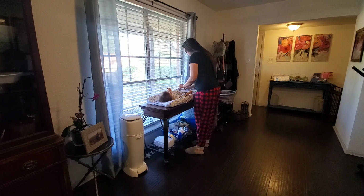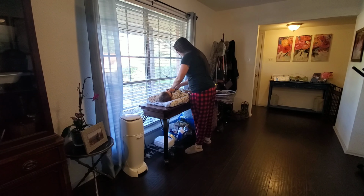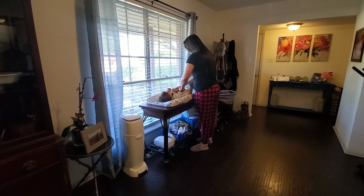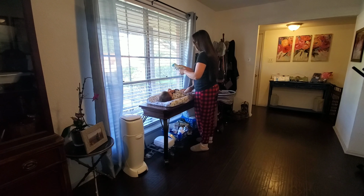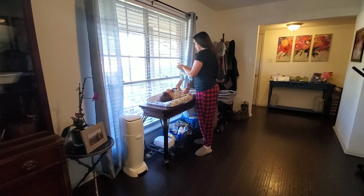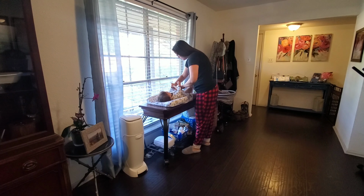Right now, I'm gonna go ahead and change Jacob's diaper before I make his first bottle of the morning for him. So today, Jacob is doing really well. As you can see, he is not squirming around that much on his bed, but lately, he has been squirming a lot. I don't know what has gotten into him, I guess because he is getting bigger and more mobile on his own, but today, thank goodness, he has not been squirming that much.